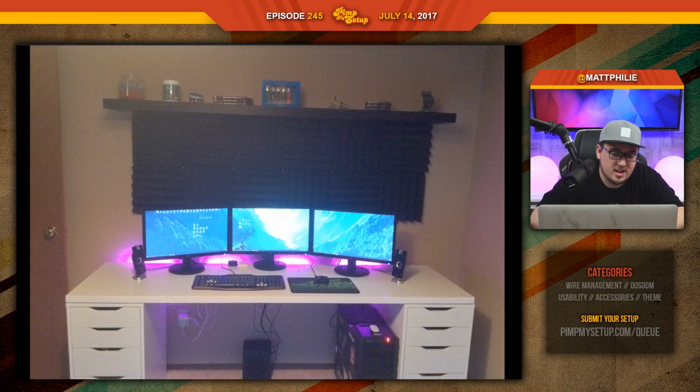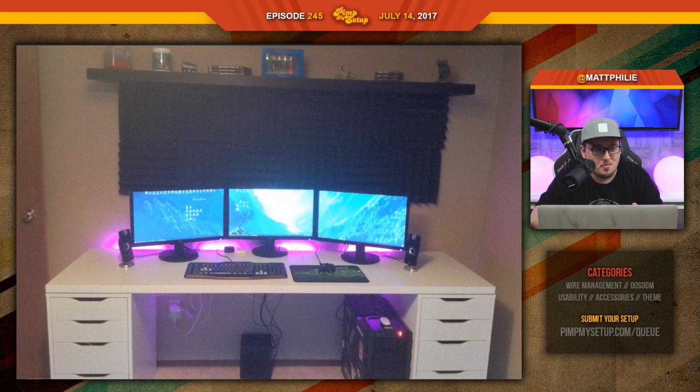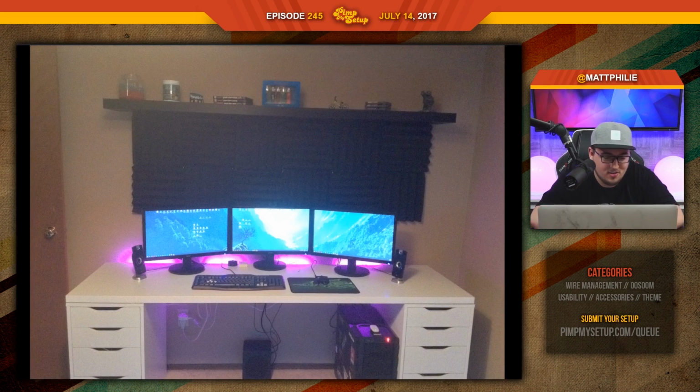I just think that this setup is like, you always talk about white on white on white on white. And I usually don't care that much, but something about this desk with the white drawers just really... Yeah, usually you mix match, like contrast with the black. Put some gray. I don't know. Yeah. Put something else.